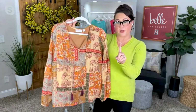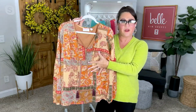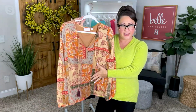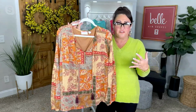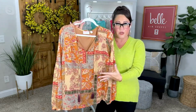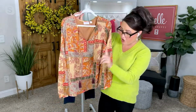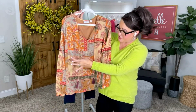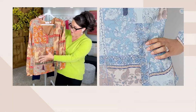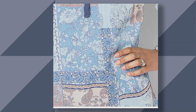Now, this is from our boho line, and we know about our boho. What do we know, folks? Print, beautiful colorways, kind of gives you that really kind of earth tone feel, right? That's what we know about boho, and I think we nailed it with the color palette. You're going to see that we call this the patchwork because you've got all of these different kind of patches of different either florals or paisleys kind of running straight throughout this top.